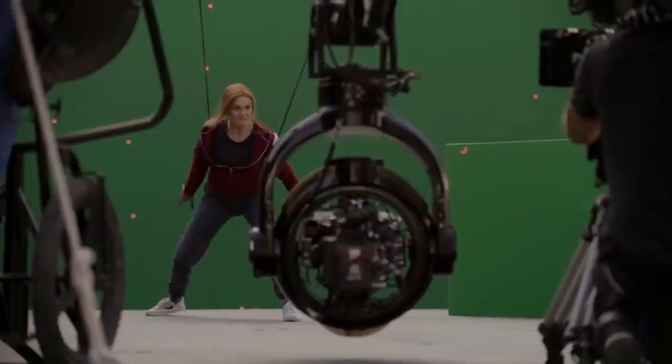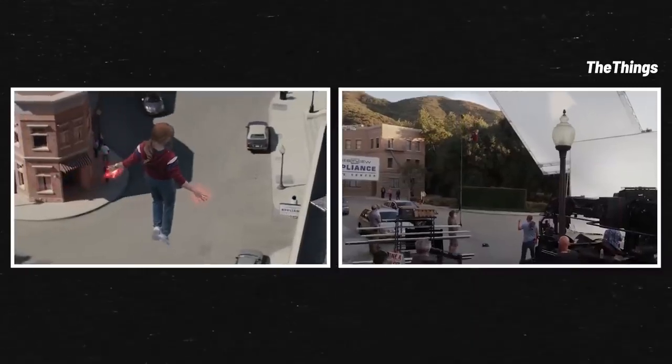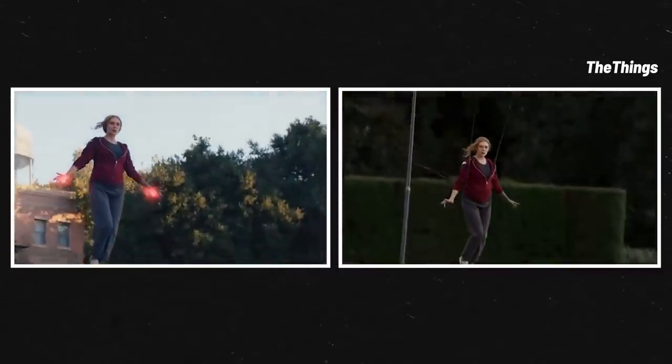Olsen is no stranger to wire work, and thank goodness because she had plenty of it in WandaVision. She looks so calm, cool, and collected as she descends down into the square here.